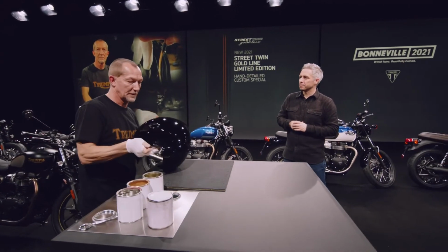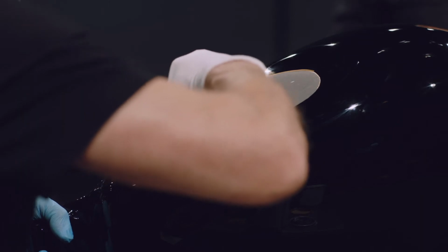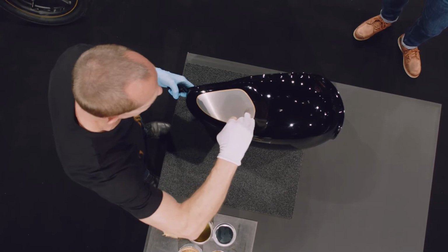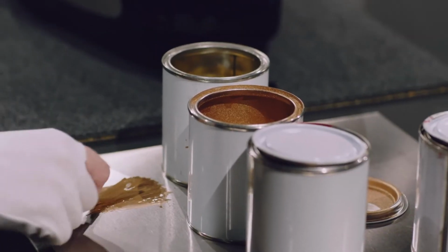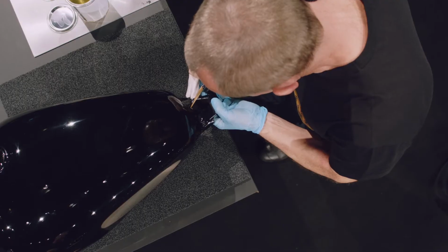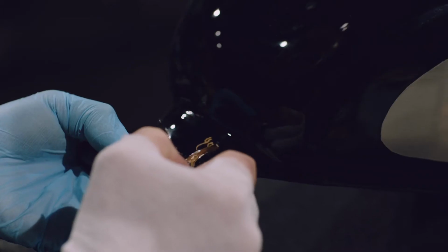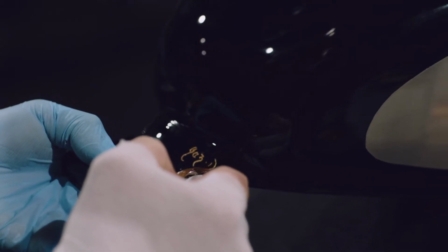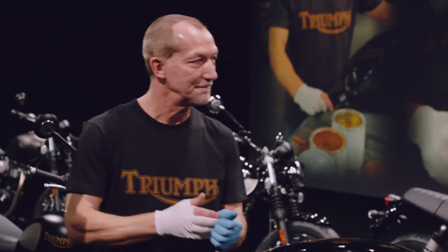They have. Every single Triumph motorcycle that's hand-lined gets a signature somewhere on the tank. So I shall demonstrate for you here. Just like that. Fantastic. Brilliant. Thank you, Gary. So great to see a true craftsman at work. Thank you. Been a joy.